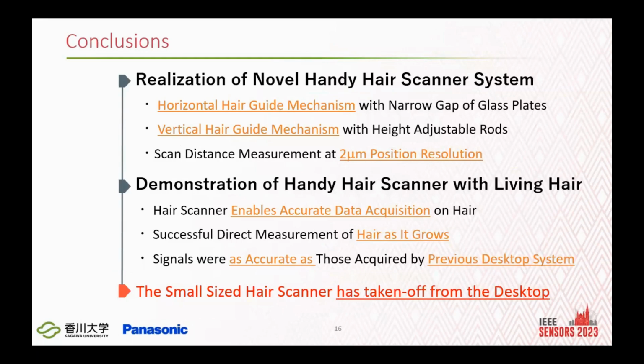So finally, I'd like to conclude my talk. We have realized a novel handy hair scanner system, integrating horizontal hair guide and vertical hair guide mechanisms. Also, 2-micron position resolution is obtained in the scan distance measurement. Using the developed handy hair scanner, we have demonstrated measurement with living hair.